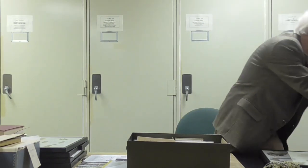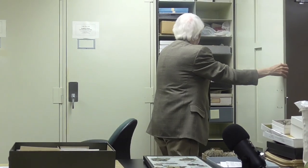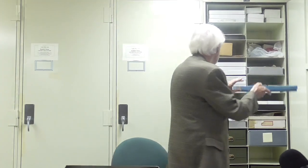Let me see if I can get my fingers in here. And this is dried as it came off the tree. When they're fresh outdoors, they're bright green if they're wet. This is just dried, and the underside is mottled like this. This is called lungwort because in the old days of Europe, they followed a doctrine of signatures, where they used things in nature that resembled organs in the body to treat diseases in the body. So this was used that way. I don't know about its efficacy.